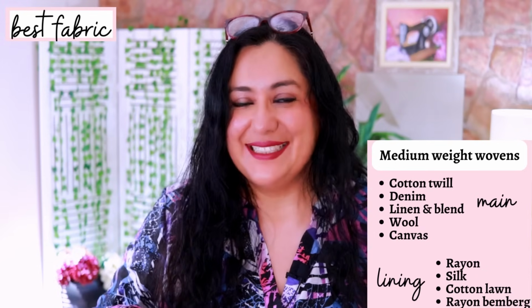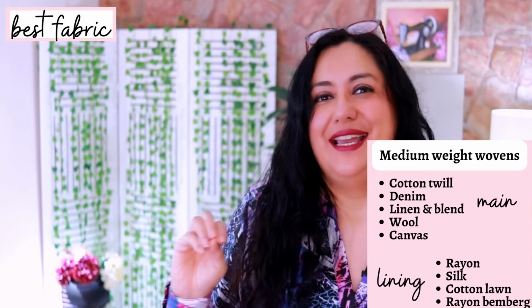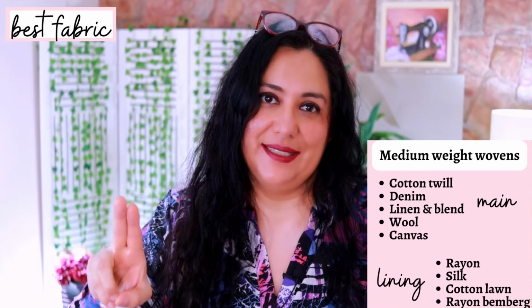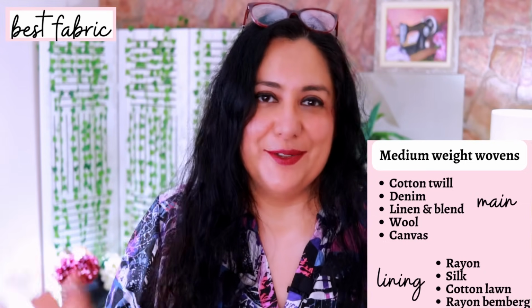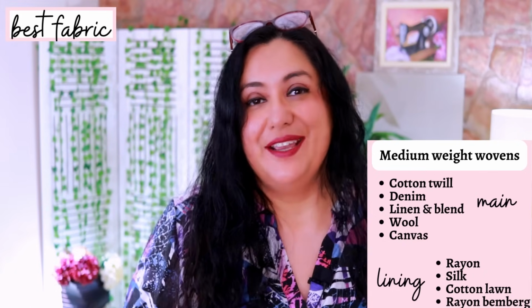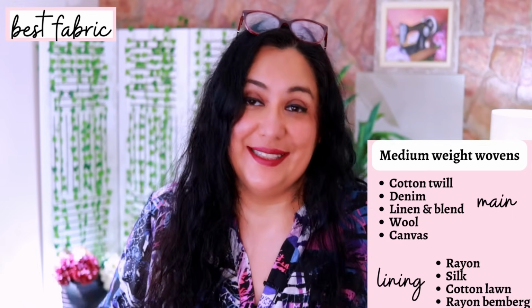For the lining inside, you can use different types of fabrics. The amount you need for the lining is so tiny, I'm telling you, it's so small because it's only for 2 pieces. So if you had a little bit of silk left over from something, you could use that. You could use rayon, cotton lawn, rayon Bemberg, something like that, and that's all you need. It's so little. You do need fusible interfacing, and I would say you need quite a lot of it because there are a lot of pieces that are interfaced.